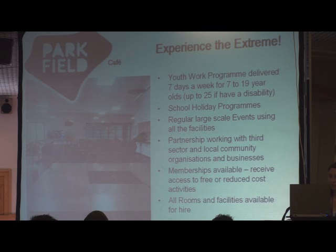We also run school holiday programmes, as I mentioned, such as a February half-term programme where we ran sport activities, art and craft activities, and DJ music workshops. The BMX track and skate park is open throughout the day and the evening for the youngsters to come down and use. We also do regular large-scale events.